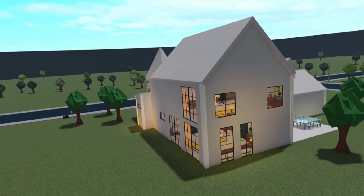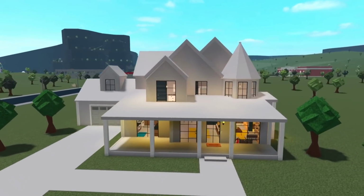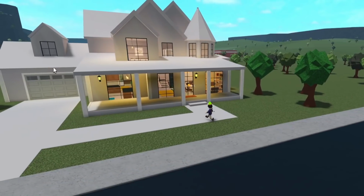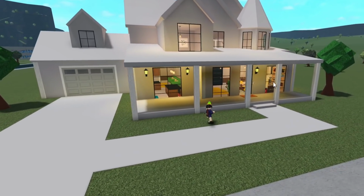This side's kind of lackluster. The back is okay as well. I think it turned out fairly decent. And honestly, I do prefer it colorless. If I were to color this, it would probably be ruined, knowing me. The garage is over there, but honestly, there's nothing in there to see, so we don't need to go through there.